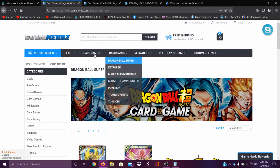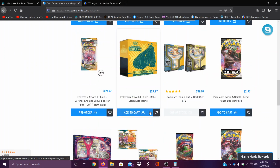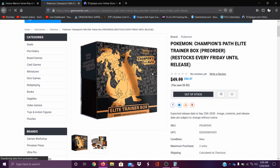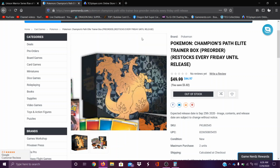I'm not thinking of picking it up, maybe, but I know this is going to be a hot item, and I was right, because it is basically completely sold out at the moment. Or is it? Here we go. Elite Trainer Box Charizard. Just by the design and the fact it was Charizard, I knew it was going to be out of stock immediately, and I was right. They restock every Friday because they know this is going to be a hot item for players, and they're going to want to buy it.